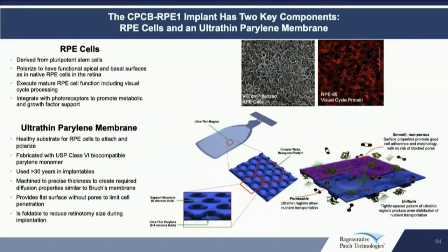So there are 2 parts to this implant. The first, of course, is RPE cells. There's robust literature to show that pluripotential stem cells can be induced to create functional RPE cells. These RPE cells are epithelial cells, and epithelial cells crave a basement membrane. All epithelial cells crave a basement membrane because they have an apical and a basilar function, which is critical to their function, including, in this case, their critical role in the visual cycle processing.